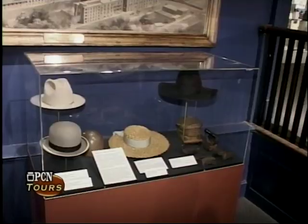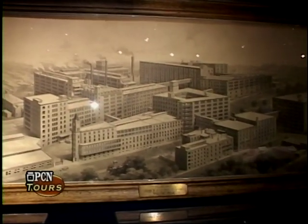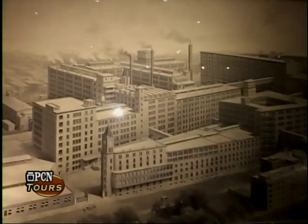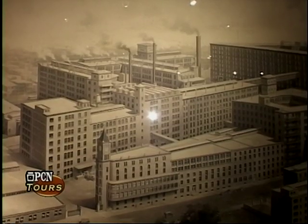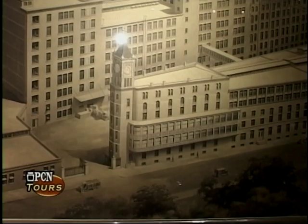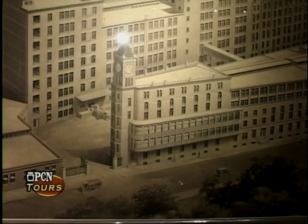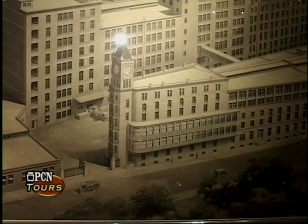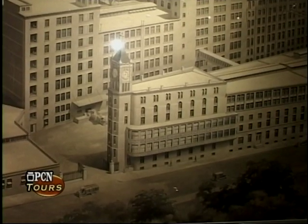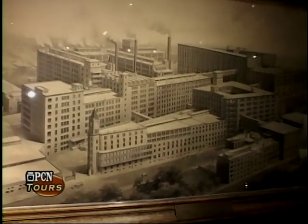This remarkable watercolor of the Stetson factory was given to us by John B. Stetson's great-granddaughter, and it shows the factory at the height of manufacturing in the early part of the 20th century. The large bell tower you see in the factory was the home for the great Stetson factory bell. We have that bell in our collection, and a couple of years ago when we did a program on Stetson, I got calls from people all over the city who wanted to tell me about their experience in working at the factory or living in the neighborhood.